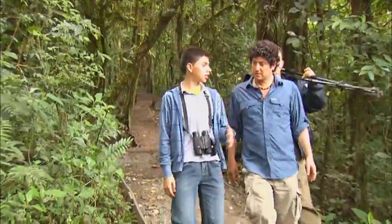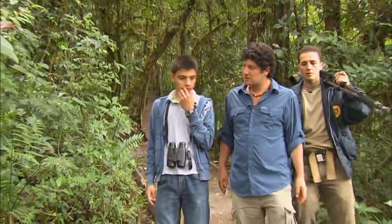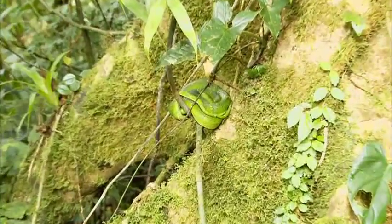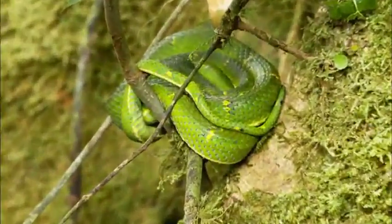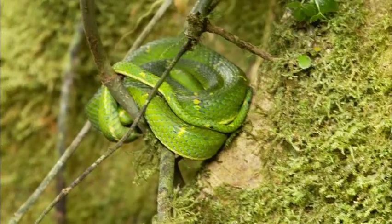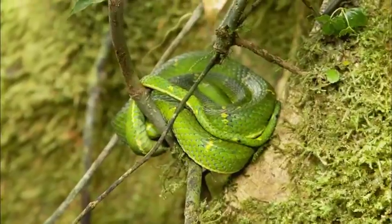We spotted a snake around here earlier, and let me see, it should be around here. Oh, look, there it is. And is that snake dangerous? Yeah, it is very venomous. Wow. The common name is a side-striped palm pit viper. Wow. Scientific name is Bothriechis lateralis.